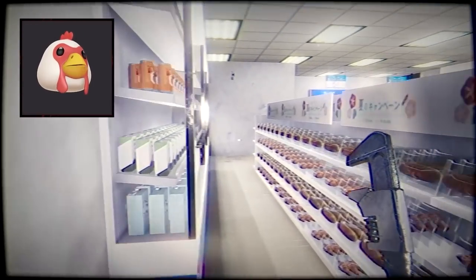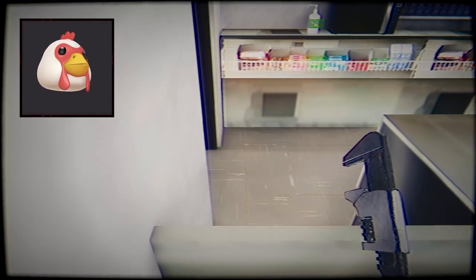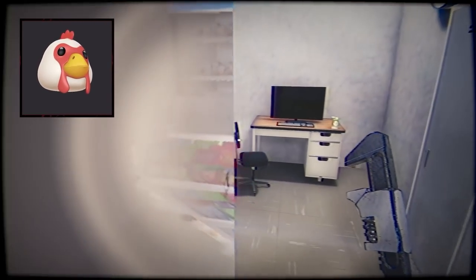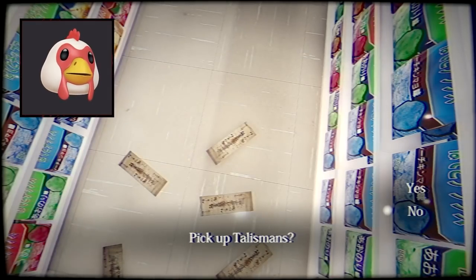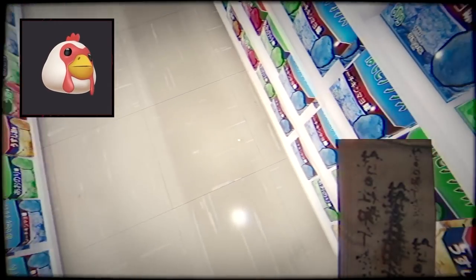I guess if there was a key, it would be behind the counter somewhere where we worked, because I think that house shed thing is part of the convenience store. So there must be a key back here, I hope. What are these things on the ground? Oh, pick up talismans. I don't know what that is, but that looks like some sort of scroll thing. Witchcraft? I don't even know.